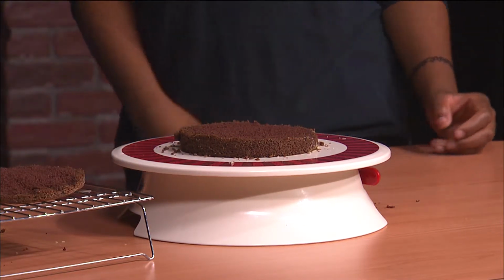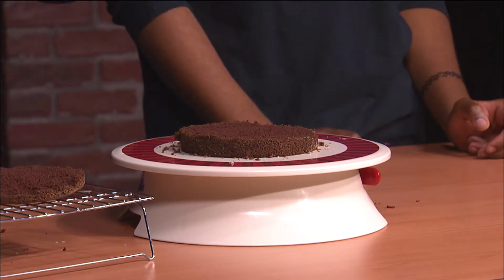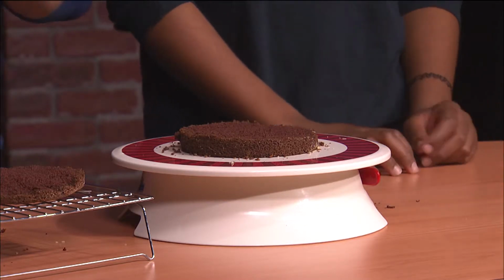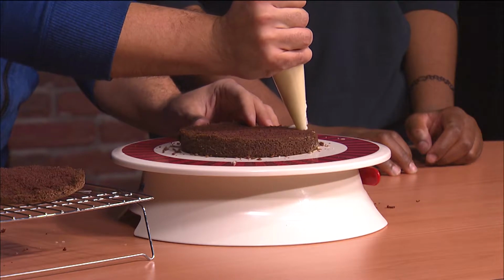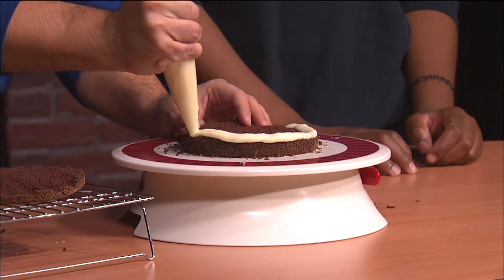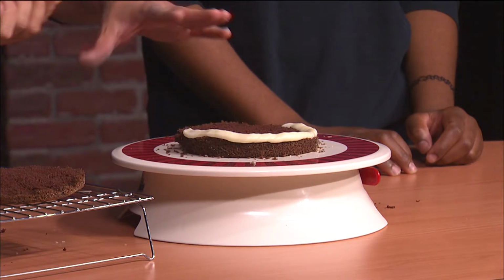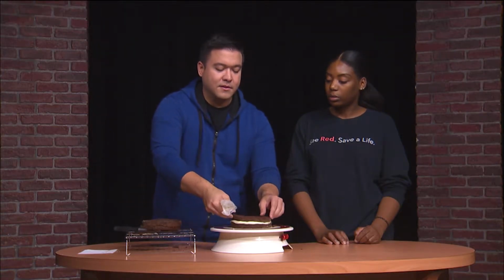Now, have you ever used the piping bag? I have before, yeah. Yeah? Awesome. So I just put a little bit of buttercream in here. I'm just gonna turn it about. And this creates a nice guard whenever you want to put any sort of filling, whenever you want to make a perfectly even amount of icing so that you can have your cake.